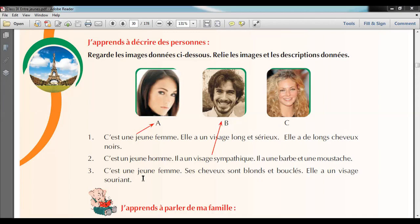Then the third one, c'est une jeune femme, a young woman. Ses cheveux sont blancs et bouclés. Okay. Her hair is blonde and also looks curly. Elle a un visage souriant. She has a smiling face. So it is referring to image C. This is how we describe a person using the different adjectives, and you should pay attention to the location, placement of the adjectives.